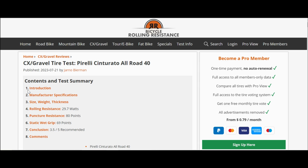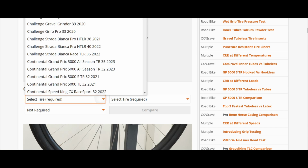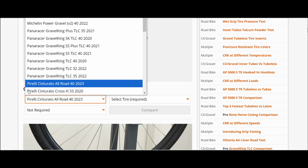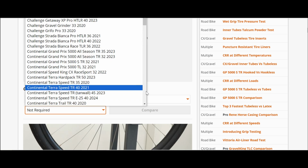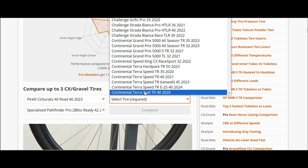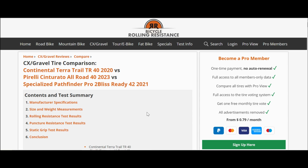Now, if I want to compare this tire to others, I can do that. And I would do that right here. I would scroll down to Pirelli, or I can just type in the first letter and then scroll down, and here's the All Road. So I'm going to select that. And let's compare that with what Kelly's running on her bike. She's running the Specialized Pathfinder Pro Tubeless Ready. Let's put that in there, and just for grins, let's pick the Continental Terra Trail as a third comparison. And then we're going to click compare.